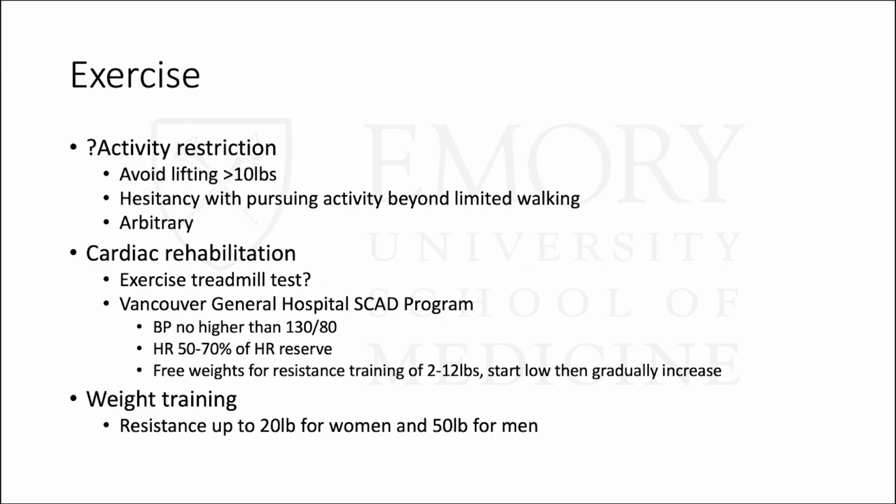I think this came to light later on as I was preparing this talk and thinking about our second patient, the marathon runner. We tend to have similar backgrounds in these patients, and thinking about what we tell them afterwards when their whole life gets uprooted, especially her, someone who loved to run marathons and now has this very traumatic event. What do we recommend as far as exercise? So there's some questions involving activity restriction.